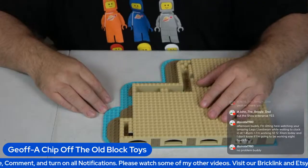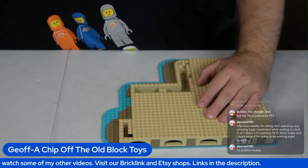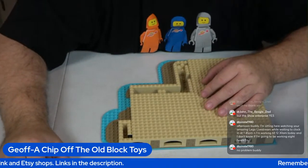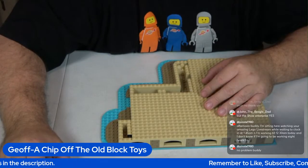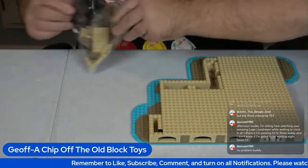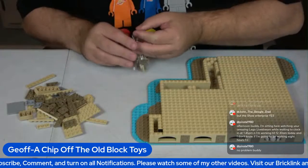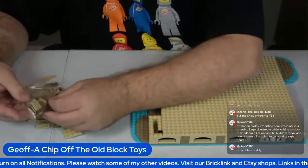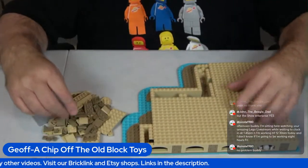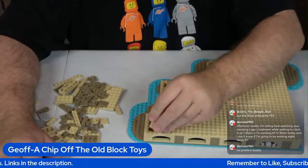Oh, well, apparently I was supposed to open bag 3. I missed that. I missed the memo. Or is it bag 4? I don't know. Oh, it's bag 4. Okay. We're moving along so fast, I can't even keep track of where we're at.